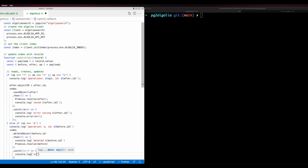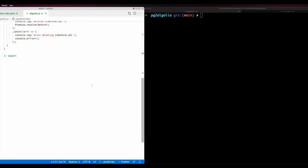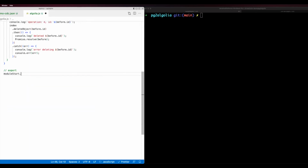Console.log ID, and then we'll do a console.error, and then of error, and we should be all good. Yep, no errors, no any of that. And so I think the last thing that happens here is that I just need to export my modules. module.exports equals, and then this will just say update index.